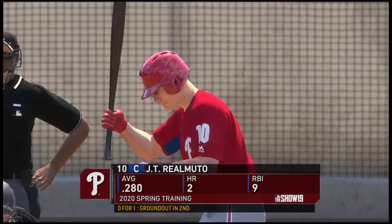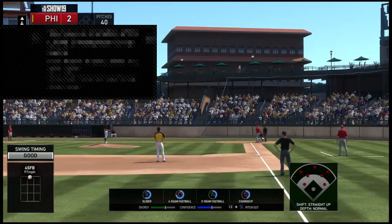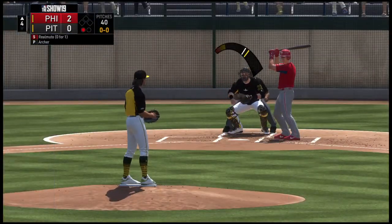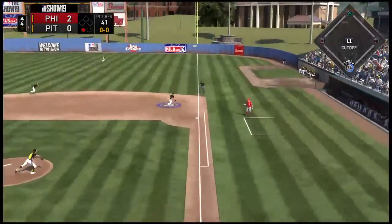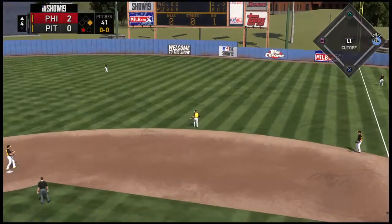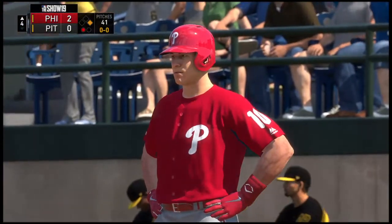Settling in now, JT Realmuto. 0 for 1 for him here in this one. Ready to deliver. Here's the first pitch. And this ball hits the first base bag. And a reach, but it's by him as he couldn't quite get to that ball. And he will reach it first, but it's very possible that he might have had 2 bases there had that ball not hit the bag.